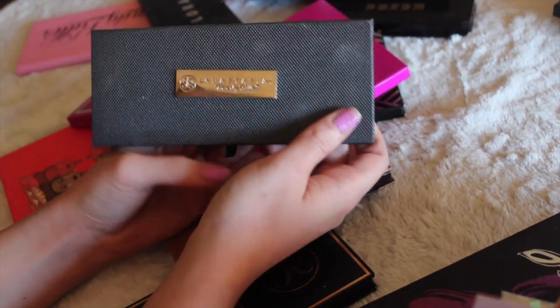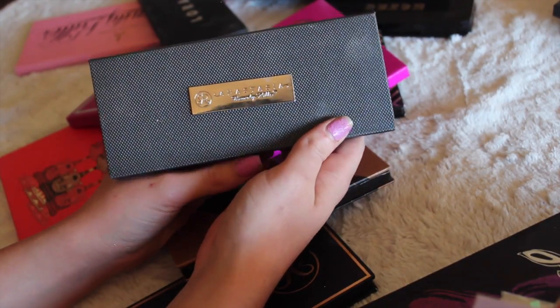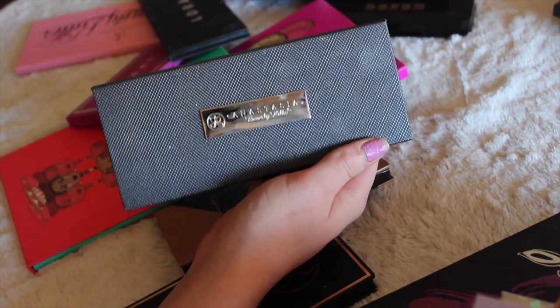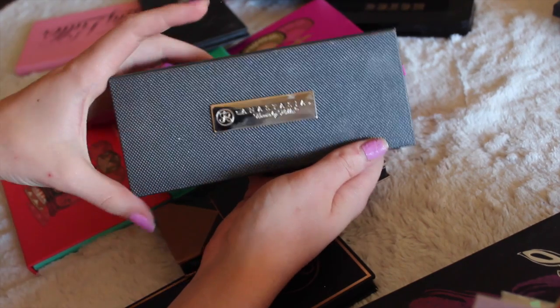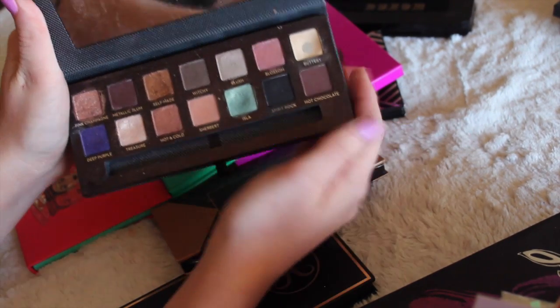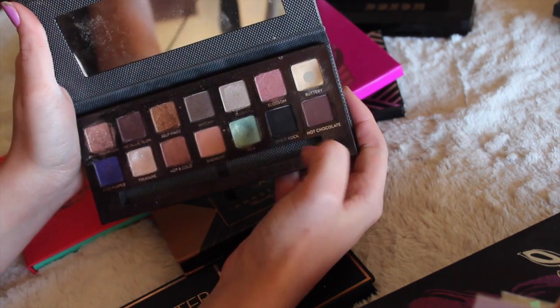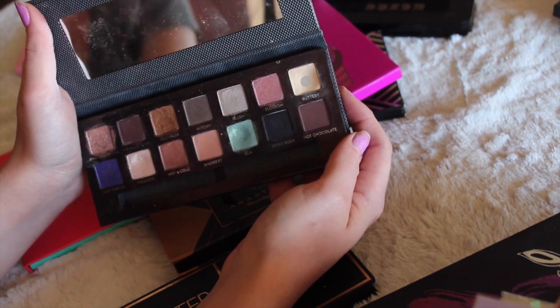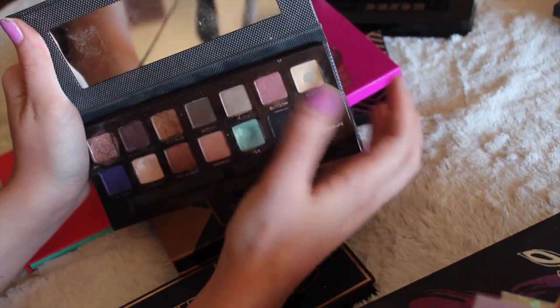Anastasia. This is the Self-Made palette. I got this a couple weeks before it disappeared from Sephora, so I took my time deciding if I wanted to buy it or not, but I'm super glad I did. I have a huge dent in this Lush shade, and then I hit pan on Buttery, so I use this shade, I use this palette a lot.